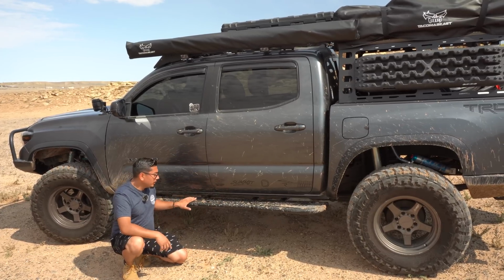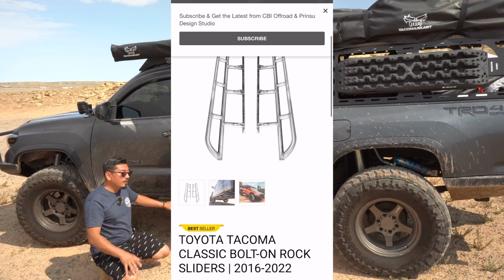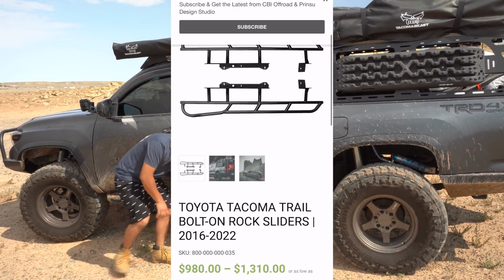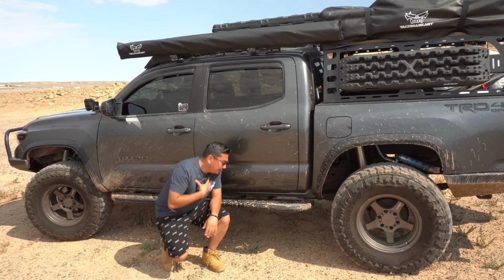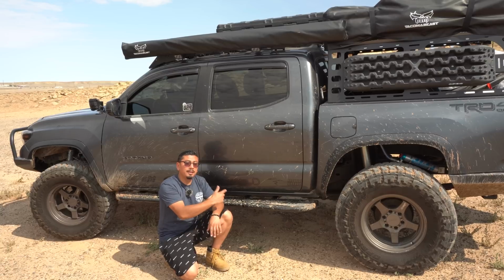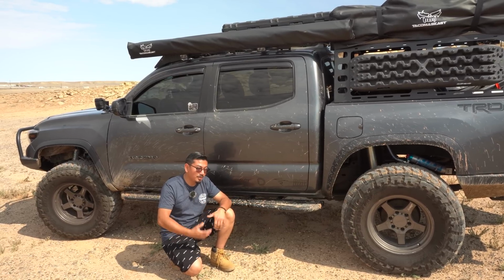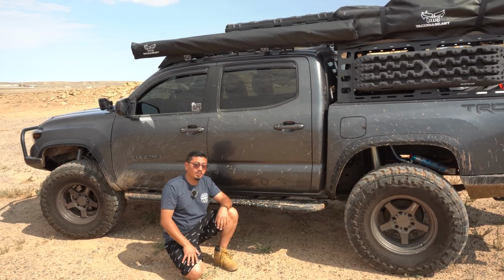Another cool thing about these rock sliders, depending on your style, is whether you want the kick out or not. As you can tell, the kick out is going to be right here. I got the kick out personally because I had it on my last set, and this actually does help out. I've used it many times on the previous set, so I'm going to use it on this one.